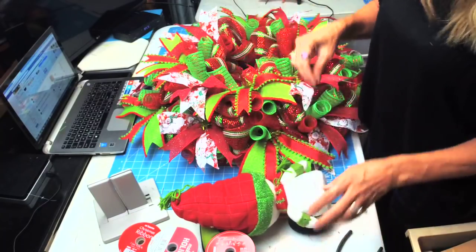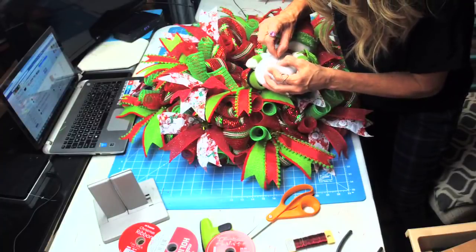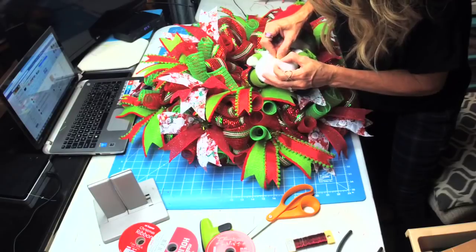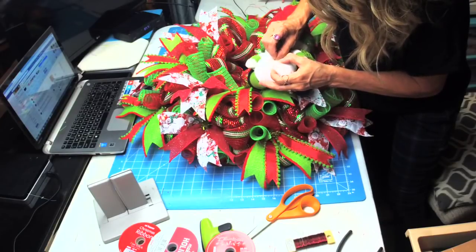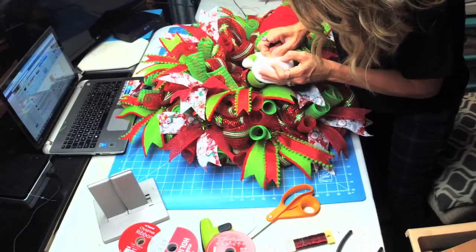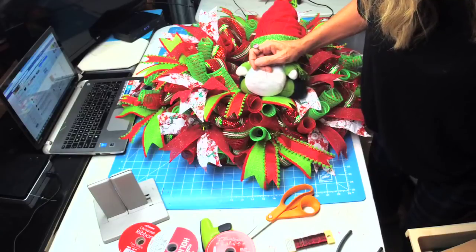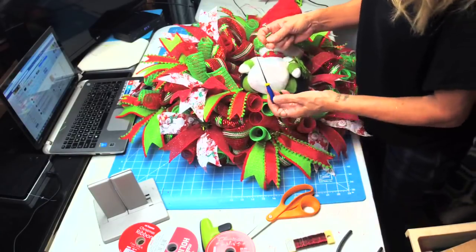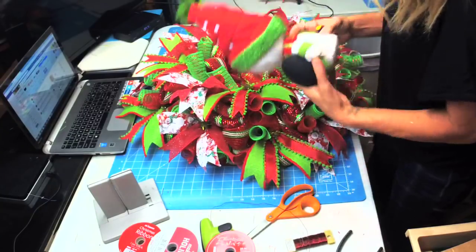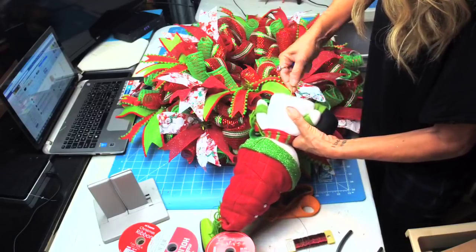I made this one a little long. Alright, so I'm just going to poke this right, I think. Feels like there's cardboard under there. I don't know if it's going to poke through. Nope, it's bending. Come on. No, I'm going to have to poke a hole in him. Let me see. So I'm going to grab my, I always call it owl, but it's an awl. I'm going to poke a little hole right in the bottom.